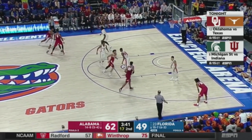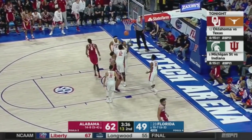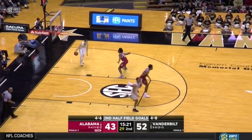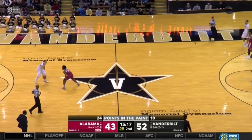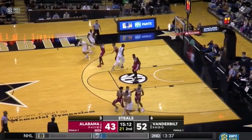Not the most natural passer, but his ability to live in the paint will allow him to make others better in time. Where Sexton can really have an instant impact at the NBA level is on the defensive end. He loves to pick up 94 feet. Here sitting down in a stance against Vanderbilt, heating up the ball, applies relentless ball pressure.